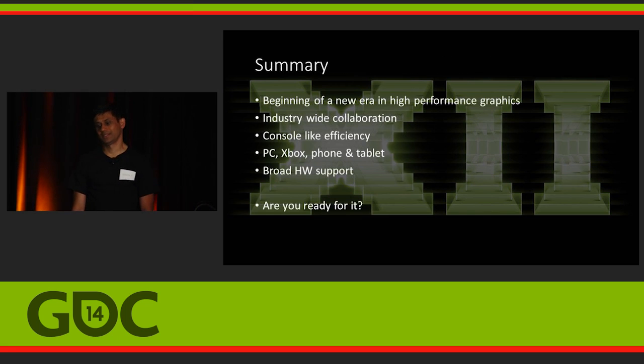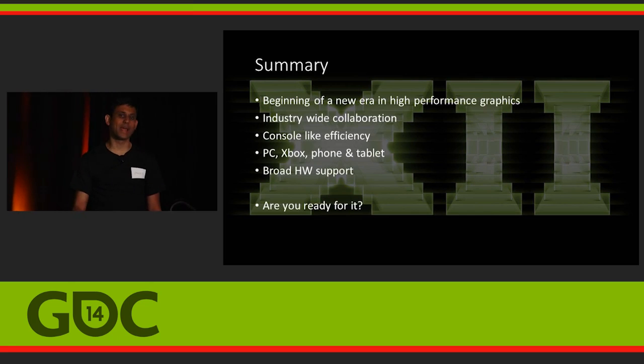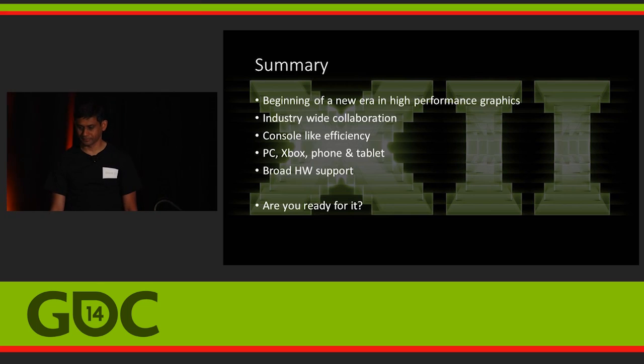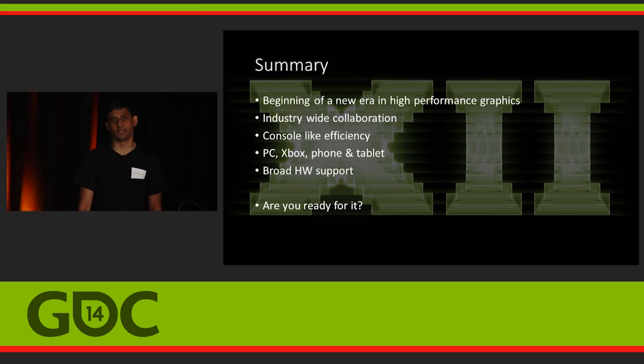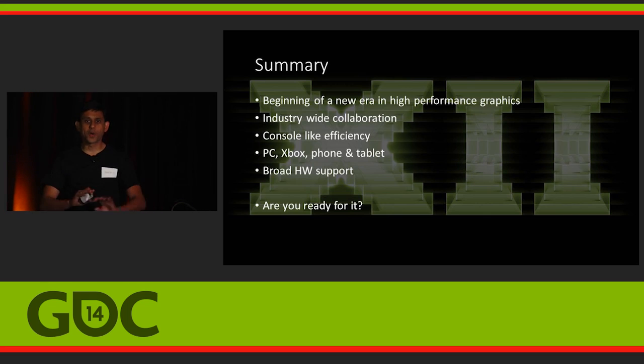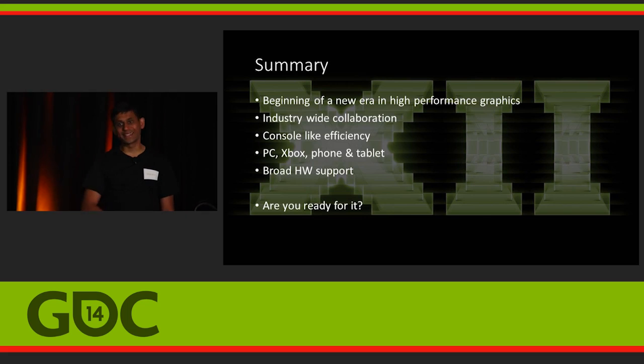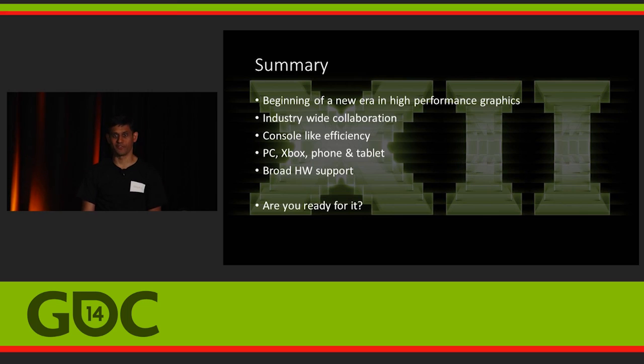So to recap, we are at the beginning of a completely new era in high-performance graphics. This has been made possible by an industry-wide collaboration to bring console-like efficiency to a broad range of hardware and platforms, to the PCs, Xbox, phones, and tablets, with broad support of different GPUs. So the question is, are you ready for it?